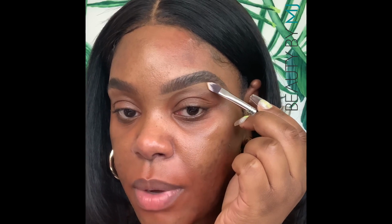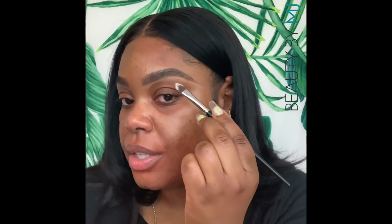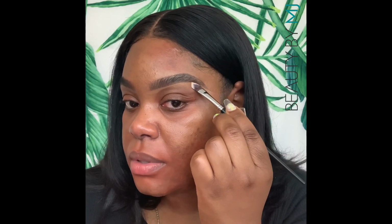So what I'm gonna do is take this brush, and right where that line stops going out this way, I'm going to take that angled brush and angle it out this way. That's why I like these brushes, because they already kind of create that angle for you. And remember, I have very little product left on my brush. I'm literally just carrying it out, straight out.